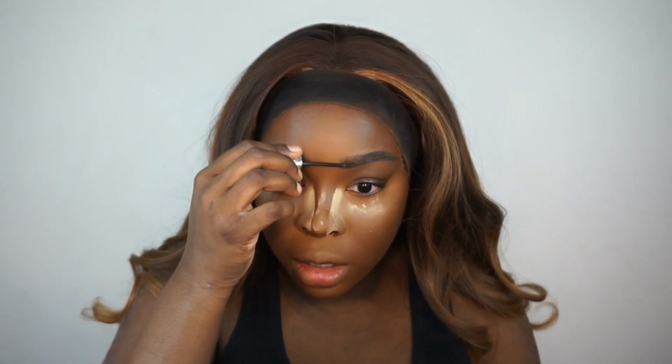As you can see, it just gives me that hair. It really accentuates the very little brow hair that I have and makes it look all fluffy and pretty.